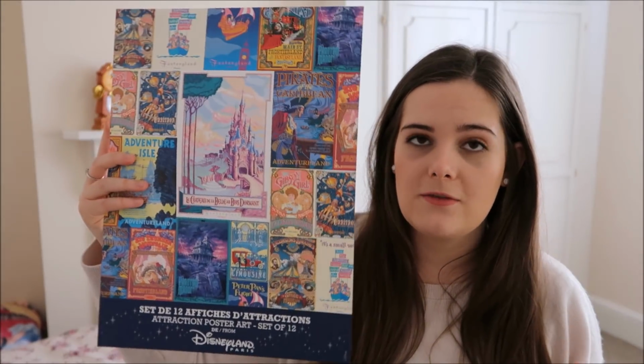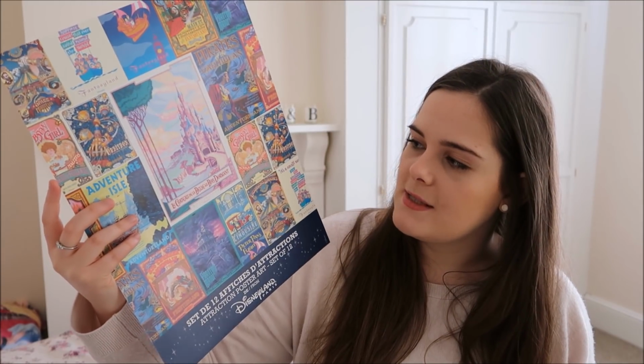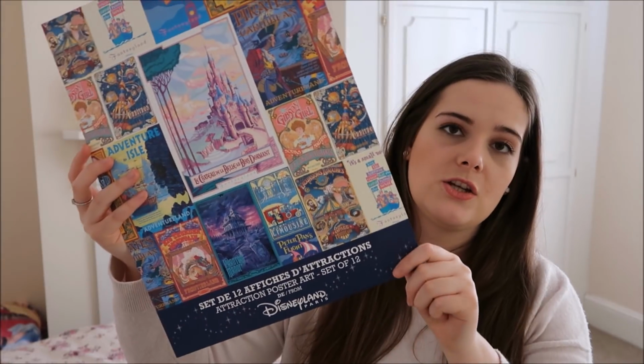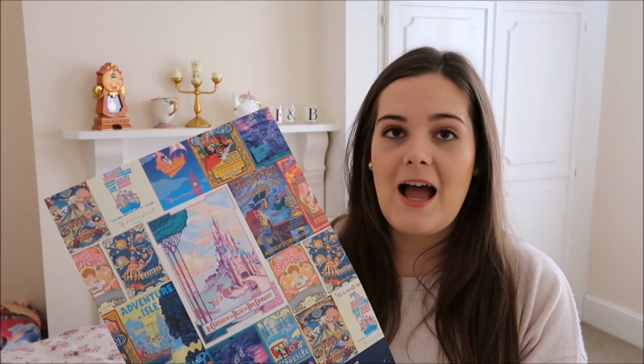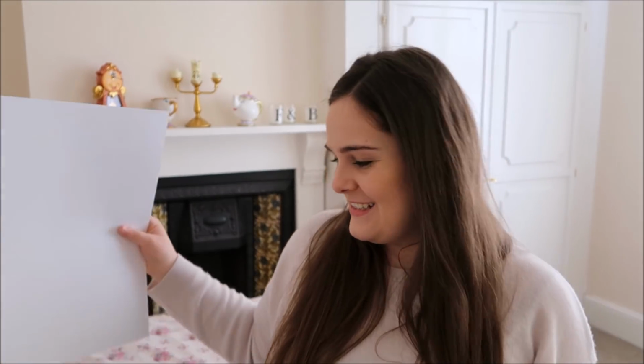Now this is just the front cover of the posters, but I'll show you all of them in just a second. But obviously it is a pack of posters with all of these kind of vintage designs of locations at Disneyland Paris, which again, really sentimental, something that is definitely up my street. And all I wanted was the picture of this castle, which is now downstairs in the lounge.